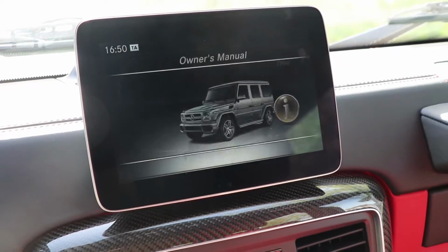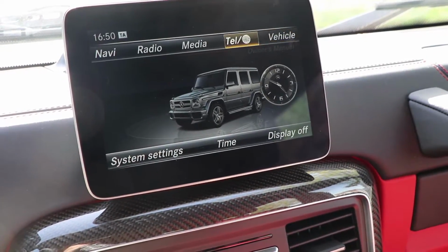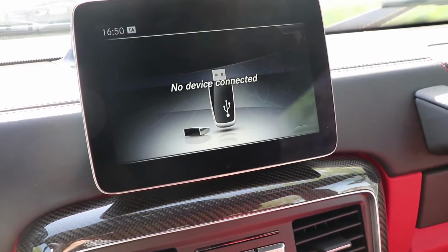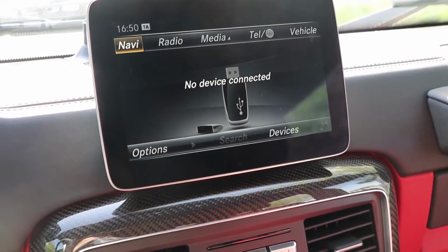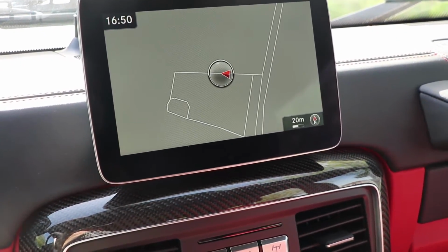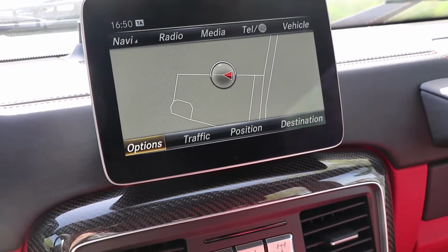Vehicle settings, user manual and time. Press back. You have the telephone, you can connect your phone. Media, you can connect your phone there. Radio, of course. Navigation. Still Mercedes-Benz using the older ones, but actually it works pretty fine. So destination, position and traffic, and there's an option there.